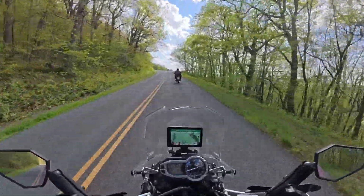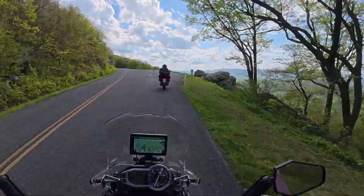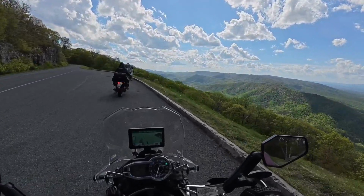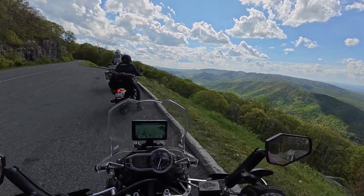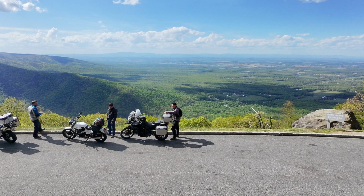And this is us coming up on our first overlook pullout. There's plenty of other overlooks ahead of this, but this is the one that's most convenient for us to take a break, and the timing was right. I took a snippet with my drone.